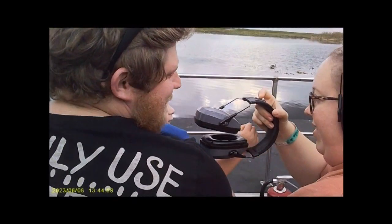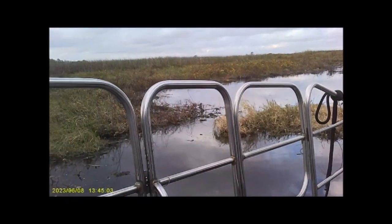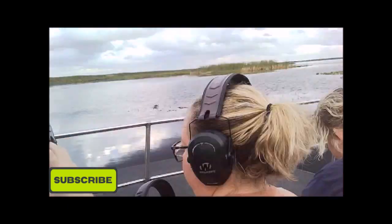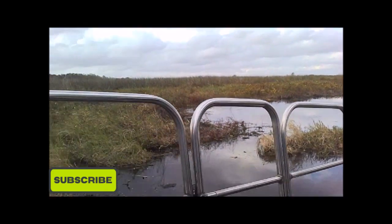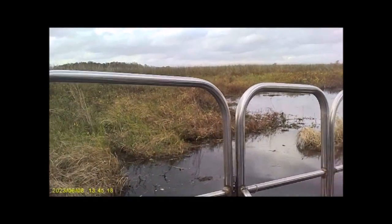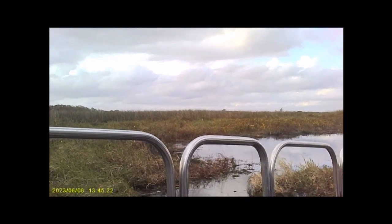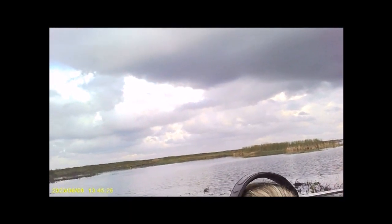He's a turtle. Yeah, there were babies back here, but then all this grass moved around, so I lost them. That was what, 3 months ago? Yeah.